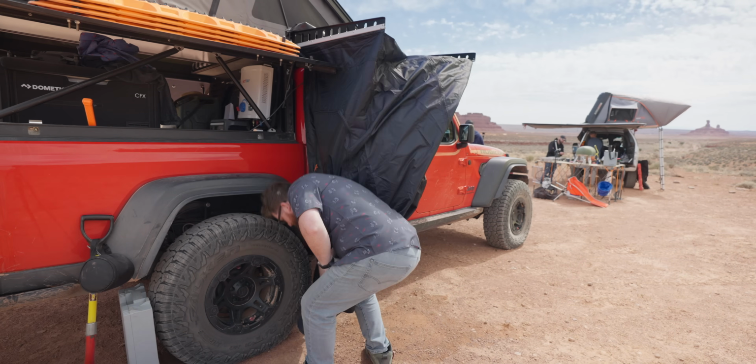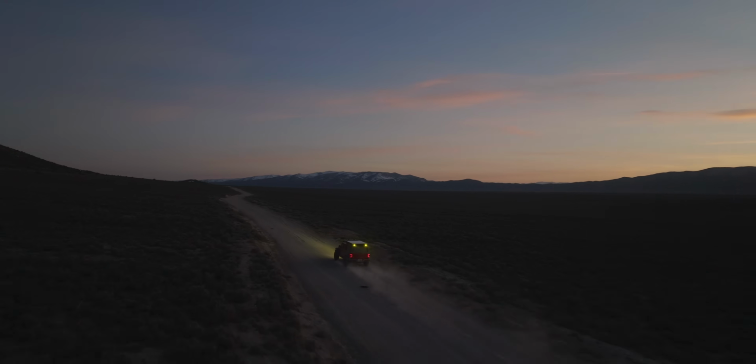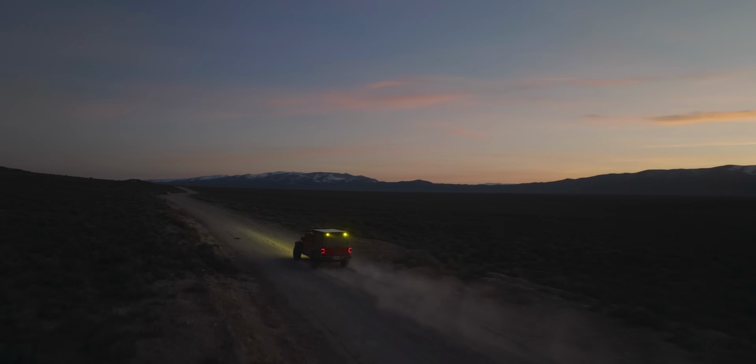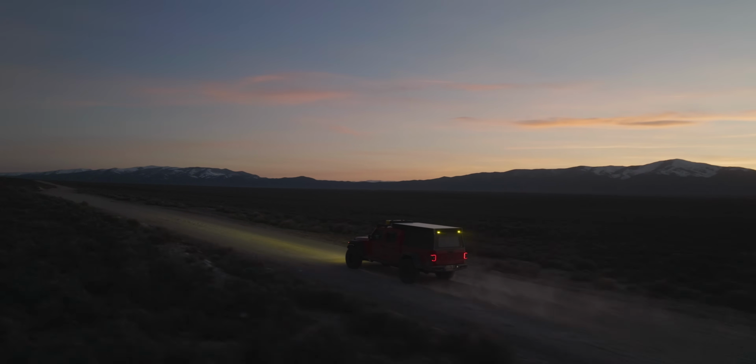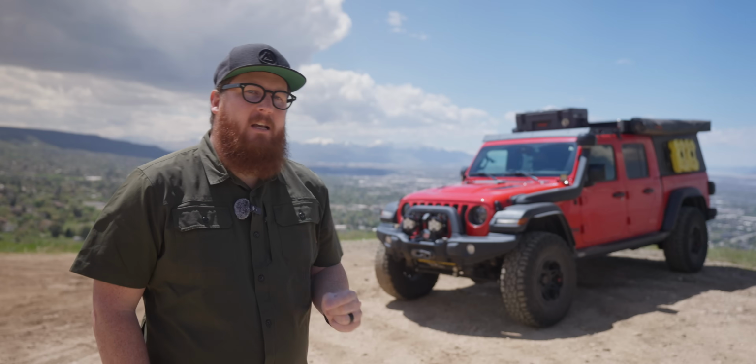It works well enough. Up at the top of the camper's rear, I have wired up 2 Baja Designs S2 Sports as chase lights, which have the selective yellow lens. They work, it's good. They're chase lights.